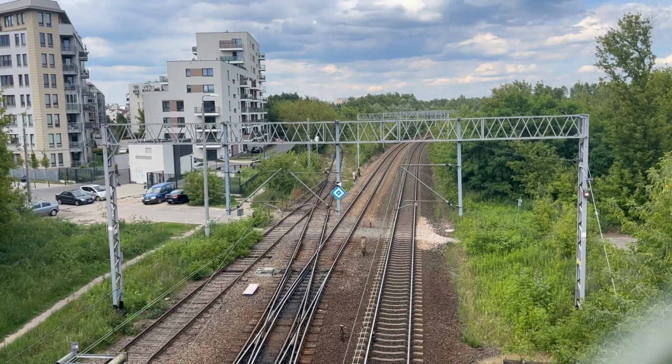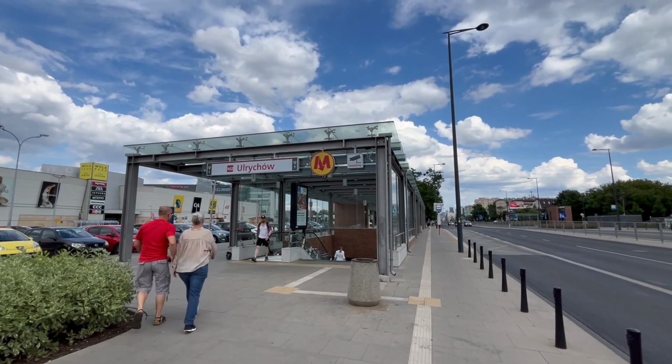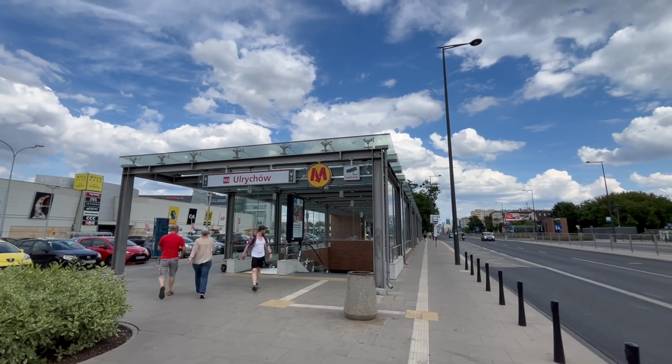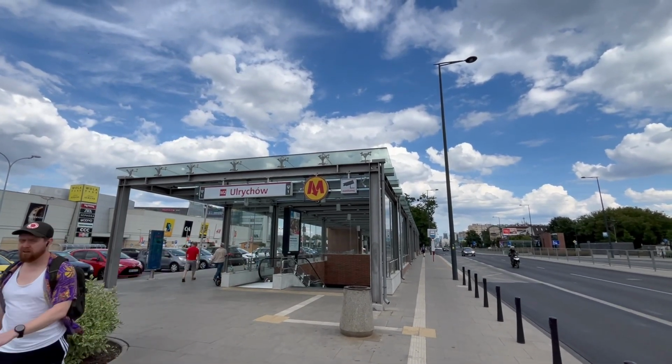Another viaduct, this time the Górczewska Viaduct. 300 meters away from the station is the metro station Ulrychów, which is what most likely this future station will be named after. Transfer to the M2 line? What is this station? Warszawa Młynów? Pretty much, except that the transfer in Warszawa Młynów is much shorter.